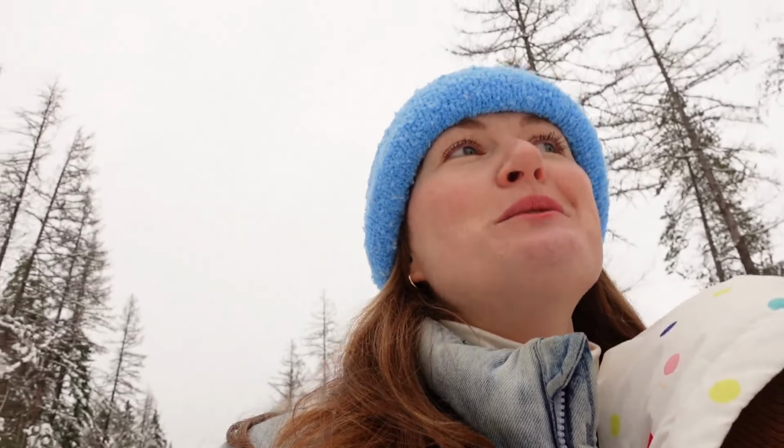We've been out here for a while now. The suspense is building. I feel like at this point, we can't just settle on any tree. It has to be like the tree. But how long do you look?